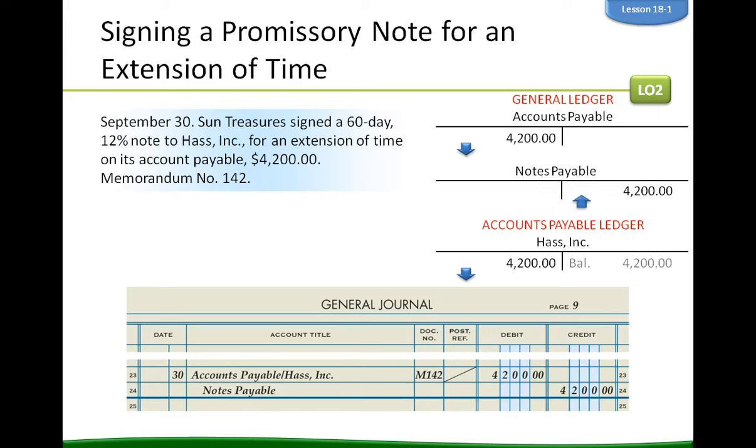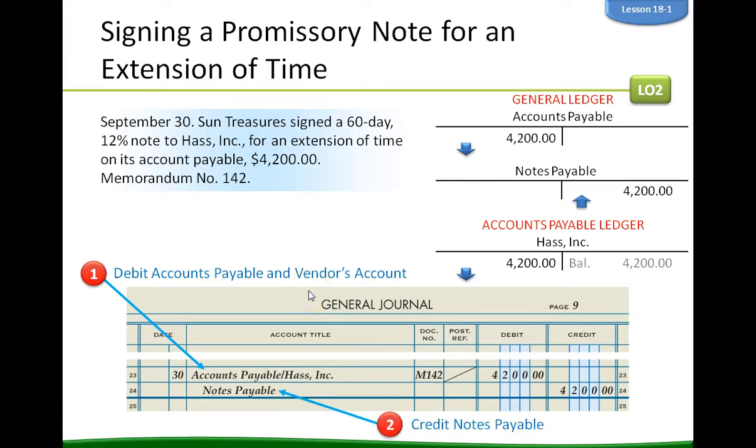So we're going to put in the debit accounts payable and vendor's account. We have a slash here on purpose, accounts payable and Haas Inc. Our credit notes payable line item, we have memorandum number 142, a debit of $4,200 and a credit of $4,200.